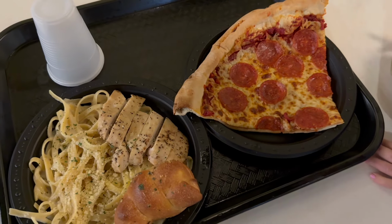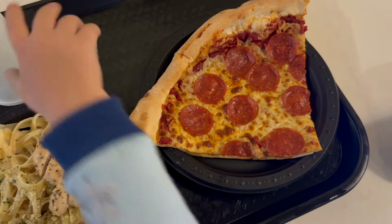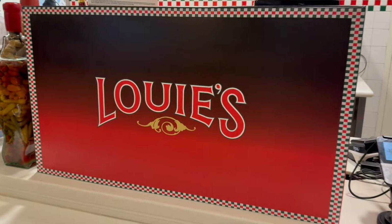All right, just got some food from Louie's, and we got some chicken Alfredo and a jumbo slice of pepperoni pizza. It's been so long since I've been here.